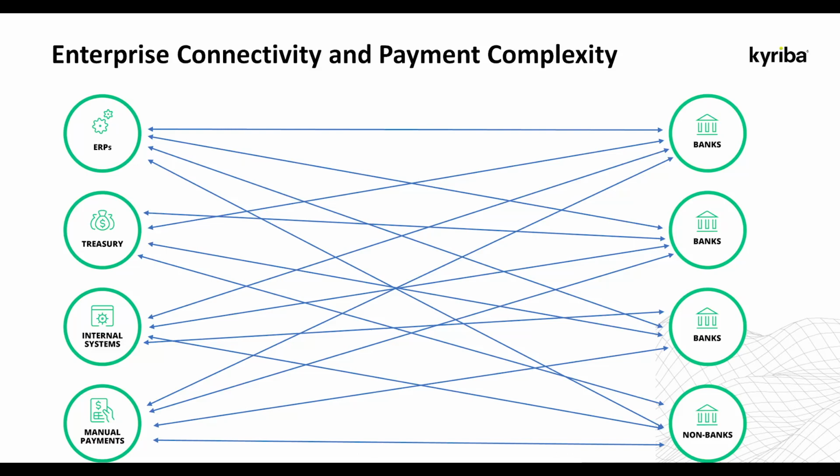At this point, we're going to transition to connectivity and payments. Traditional connectivity involves connecting your source systems on the left directly with the banks on the right. These connections are completed separately. As your company grows, your banking relationships often become more complex.